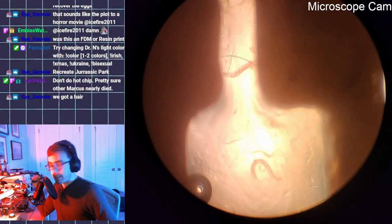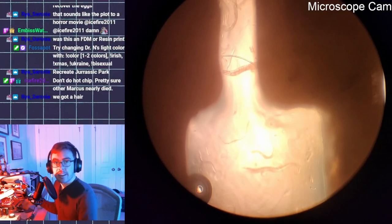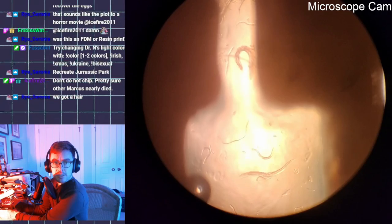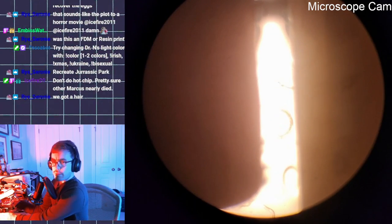We got a hare? We do? We got a couple. All right, so this is my other... Wow, we got a few. Oh, they're doing it. They're doing the maze. Why is it so bright?